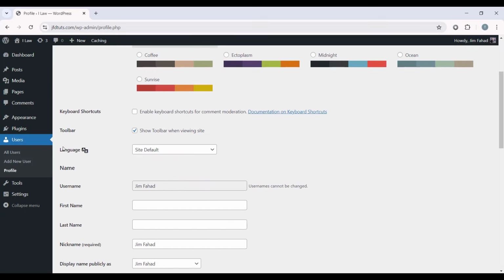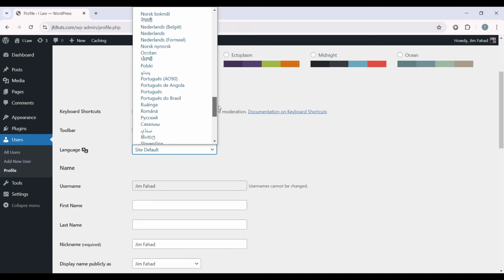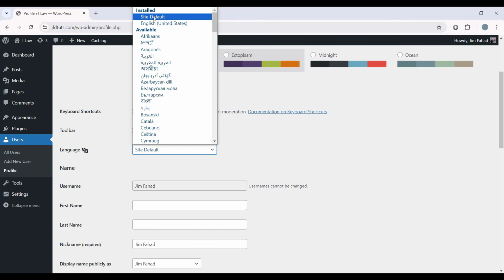So after that we have this language option. We can choose any language from here. You can see we have so many language options here. You can just select anything. I'm gonna keep it site default.